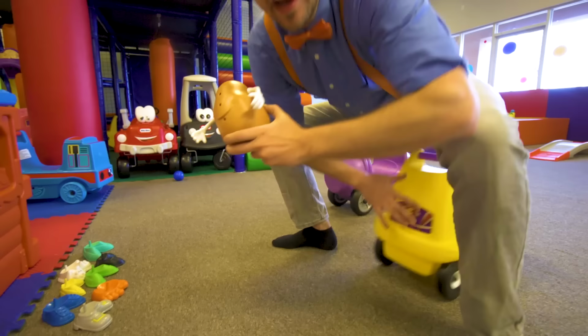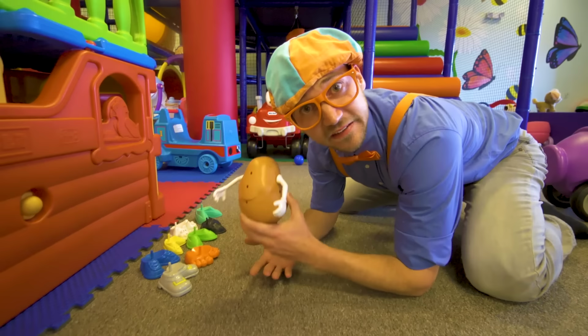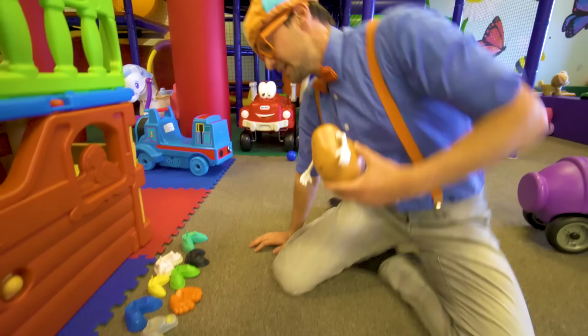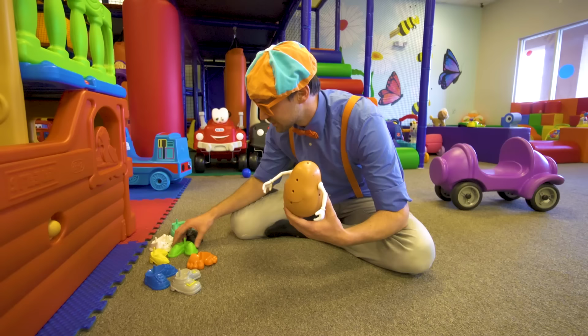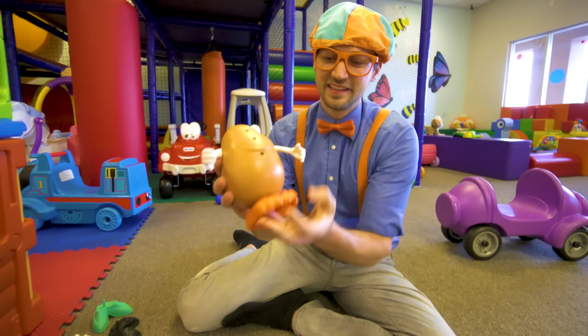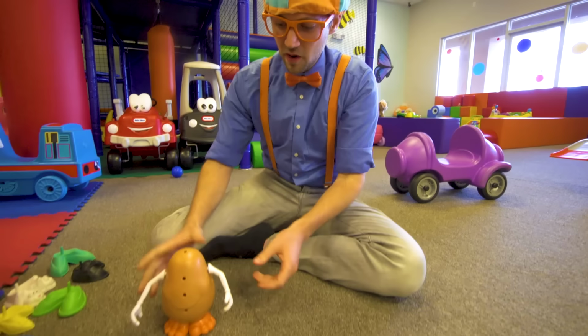Whoa. See these? These are feet. Yeah. Like your feet and my feet. And also legs. Wow. I love feet and legs. Let's pick out a pair. Let's see. Let's do the orange ones. That's cute. Look, it has toes on the feet. Yeah. See? Now our body can stand up.